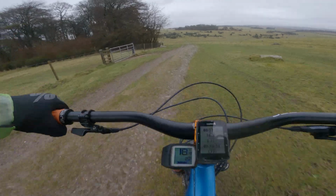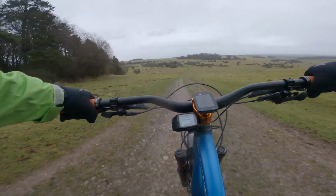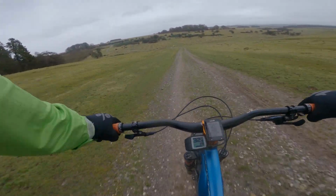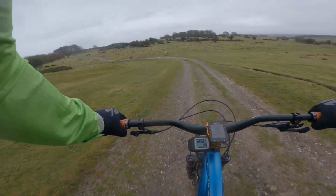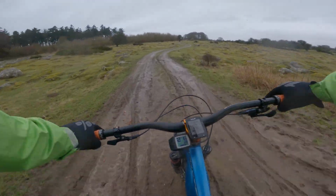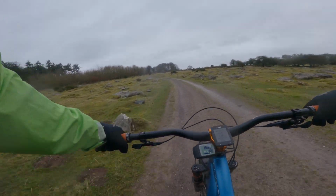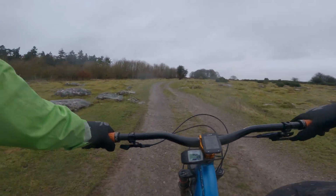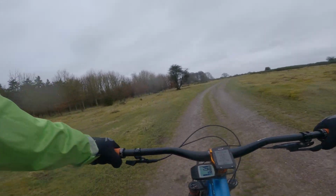Nice little jump. Been there for years. Great fun. Around Crossy's Corner. Crossy's Corner because me mate Mark Cross broke his shoulder on that corner. Went straight across and hit all the sarsen stones. Nice. Not. It was good.